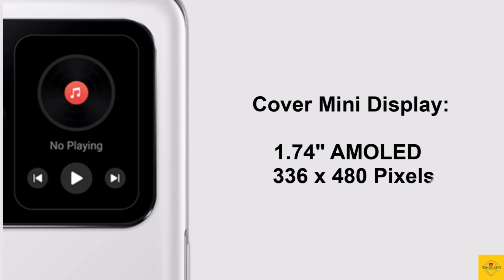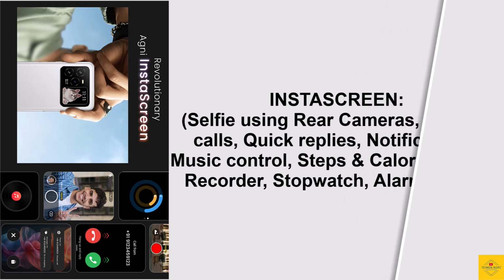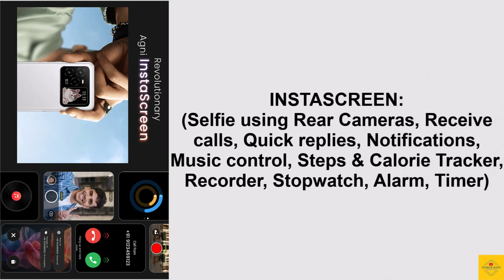Cover mini display on the back: 1.74-inch AMOLED, 336 by 480 pixels screen that is used for selfies using the rear camera, receiving calls, quick replies, notifications, music control, steps and calorie tracker, recorder, stopwatch, alarm, timer, and this screen is called InstaScreen.